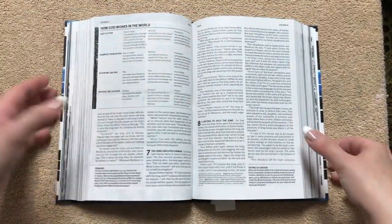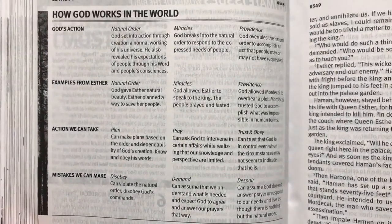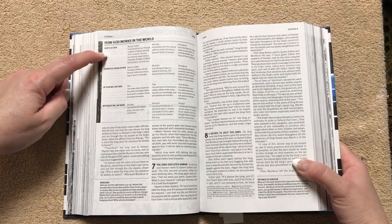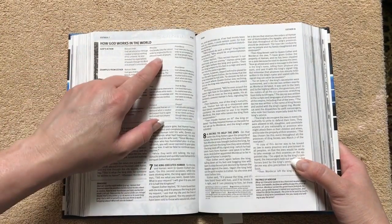We've got a chart here that talks about how God works in the world. I think that one's a pretty cool one because it talks about God's action. We've got some examples, like it'll talk about the natural order, and then miracles and providence.